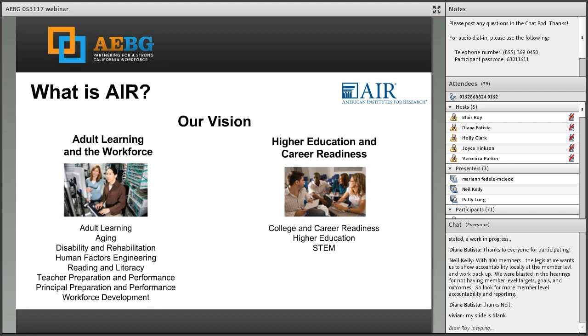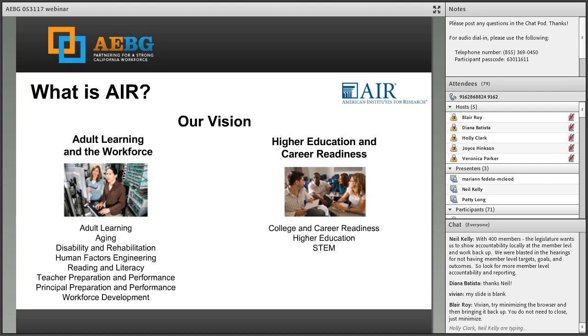And in the area of adult learning and workforce, we have focus on adult learning, aging, disability and rehabilitation, human factors engineering, reading and literacy, teacher prep and performance, principal preparation and performance, and I think that should say administrator preparation and performance, and workforce development. Our higher ed and career readiness group has a focus on college and career readiness, higher education, and STEM education.